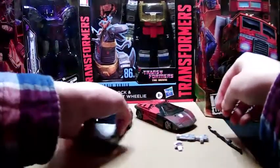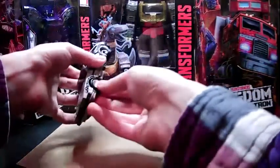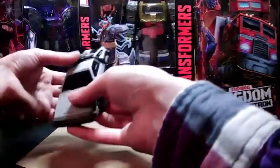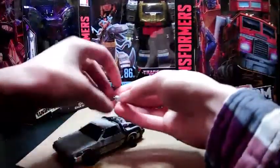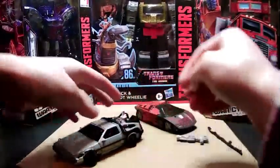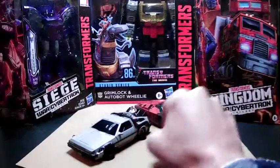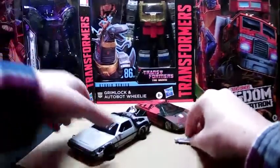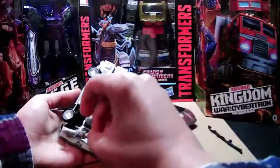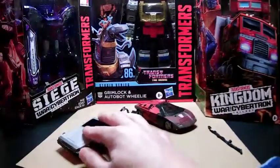But first, before we do that, I want to show it in its hover mode. So we fold out the wheels, fold out the other wheels. I believe we put this Mr. Fusion thing on the back, like so. And then I think there you have it in his hover mode. But also, sorry, my hand just knocked the camera. You can also store the gun in the hood, so it's kind of hidden away like that.